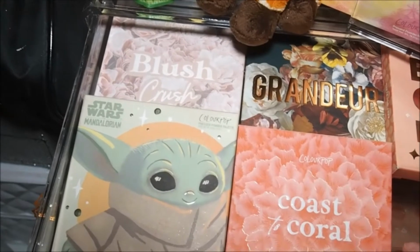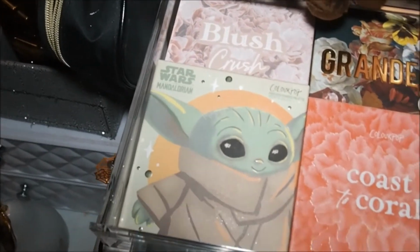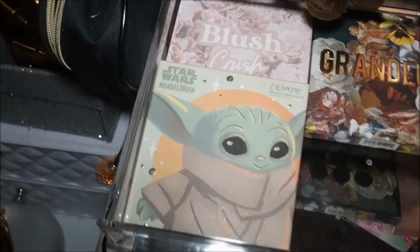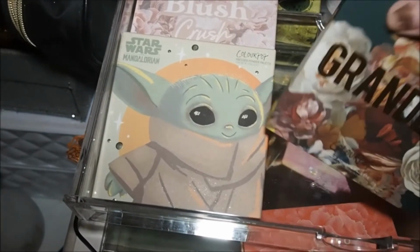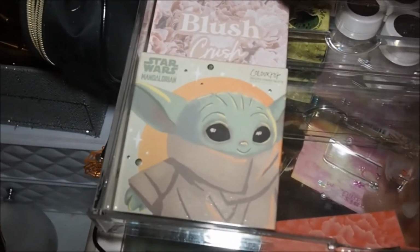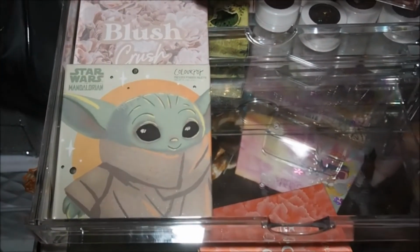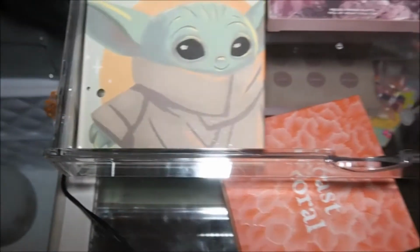In fact, let's put this one in, because these are all the ones that I've used, and let's put the Grandeur one back here. I think there's about 8 palettes that I need to use, and then I've used them all. Oh crap, I hope that's not broken.